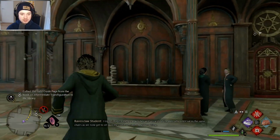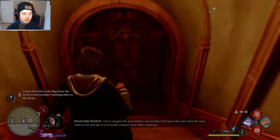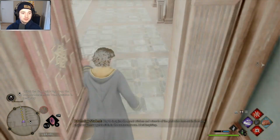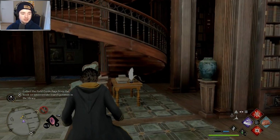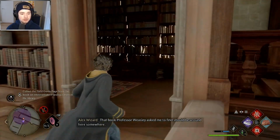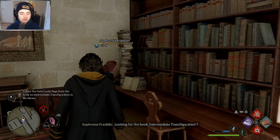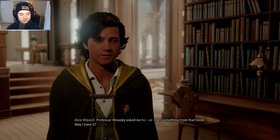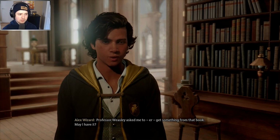Okay, so the library entrance is here, I'm pretty sure. I've only been in here once, and it was when I came to do the restricted section thing with Sebastian. Should be just one book here that Professor Weasley asked me to find. Looking for the book Intermediate Transfiguration. I am, actually. Hi. Professor Weasley asked me to get something from that book.